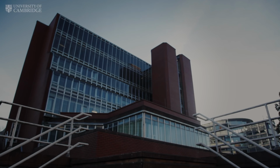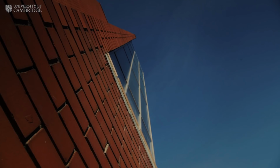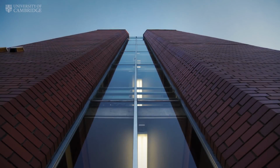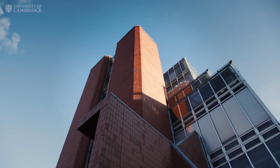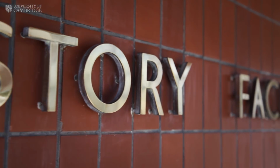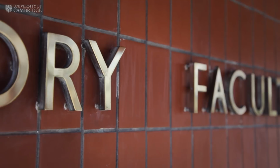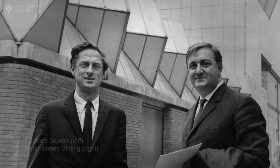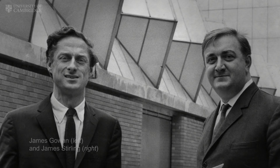Perhaps one of the most interesting and controversial of all the post-war buildings in Cambridge is the Faculty of History building by Sir James Stirling, opened in 1967. The story of the Faculty of History building began in 1958, when James Stirling and his practice partner James Gowan submitted plans for the competition to build the new Churchill College in Cambridge.